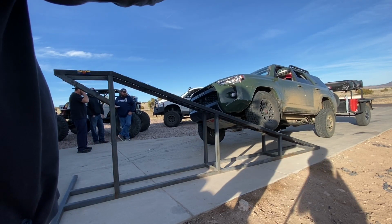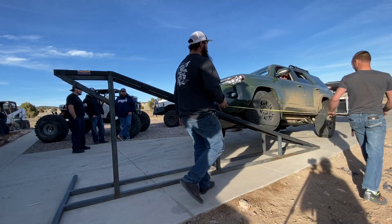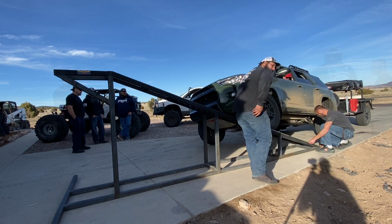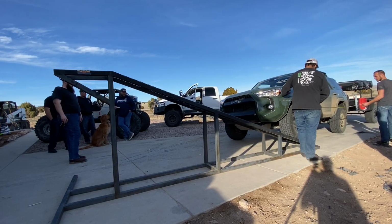Right there. Yeah. Don't put it in park, because it'll roll back. Hold right there. That thing is so solid. It's so awesome right now.